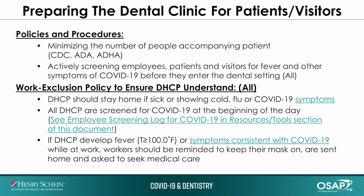A work exclusion policy is also included in this document. Something that we stress and stress and stress. If you are sick, you need to stay home because you don't know if you're running a fever, what the cause of that fever is. And it's very difficult, and I understand in the economic environment of today that it's difficult. I understand that people have limited time off, et cetera, but it really, truly is important. No matter if you're the dentist owner, dental assistant, front desk, dental hygienist, if you are sick, please stay home. You're protecting yourself and you're protecting your patients.